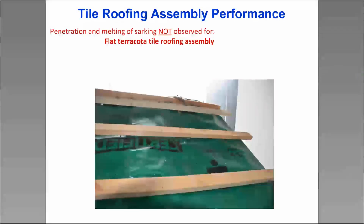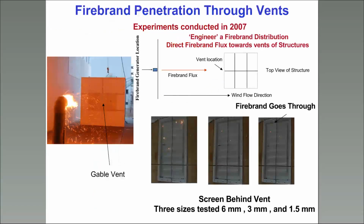But even under such a short exposure, about 4 minutes, you're seeing these firebrands are penetrating the tiles and melting this material. When we tested the flat terracotta tile roofing assembly, we didn't observe any penetration. And one of the reasons is these particular tiles actually have an interlocking design. You can look at it in the report. But if you can imagine, there's an interlocking design with a groove. So what happens is the firebrands get trapped within the grooves of those tiles and are unable to escape. So this is why in this particular case you don't see that. But in all the other cases you had a penetration of the tiles themselves.